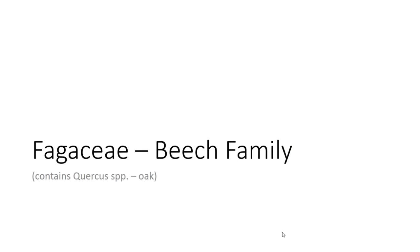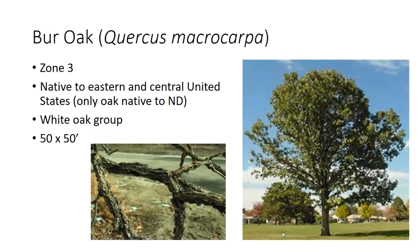The beech family, which also contains the oak, so we could say this is also the oak family, because beech is not hardy, but bur oak.